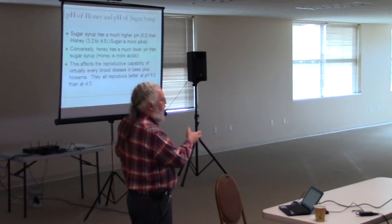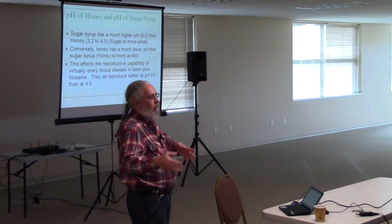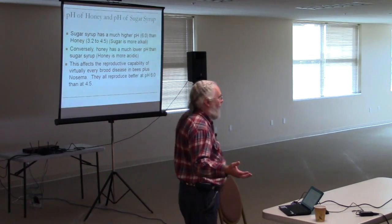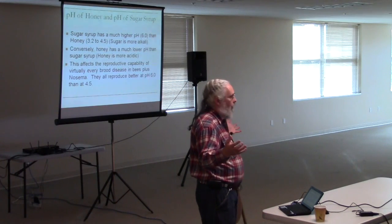If I can manage them so that I leave them enough honey to get through the winter, that's my preference, because I think I end up with healthier bees that way. And oddly enough, it's a lot less work.